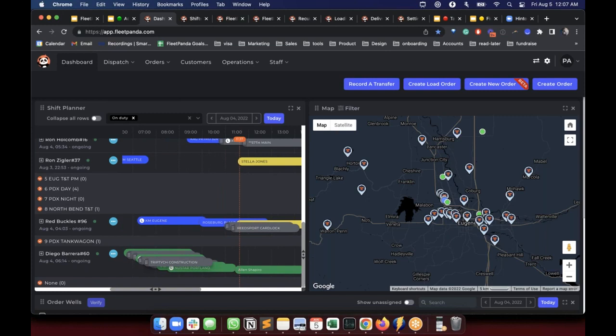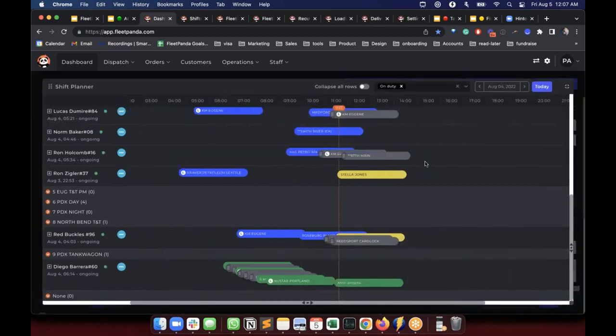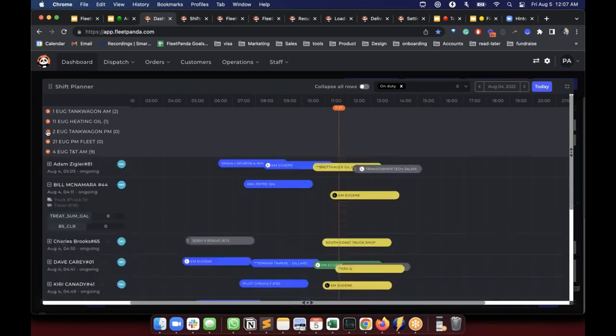And then here you have different visibility rules. You're able to see where these orders are, and who the driver assigned to it is. These drivers are grouped by a particular business line. So maybe all your truck and trailer are grouped together. Maybe all your lubes are grouped together. Maybe your AM, PM drivers are grouped together, and so on.